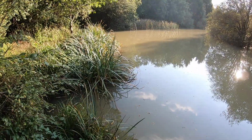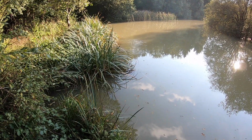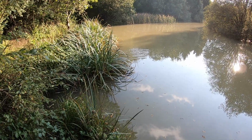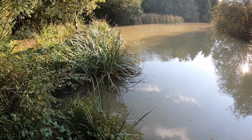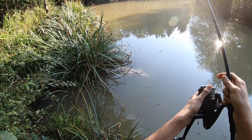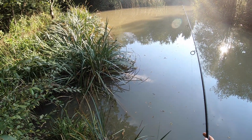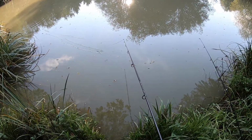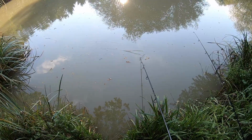We're keeping everything nice and simple. I've just got a single piece of plastic corn on one and a little Crave dumbbell on the other with a bit of corn. Pascal's got a funny hook bait she's brought from the supermarket. But yeah, just nice simple bottom bait rigs, strong hooks, and we're just going to fish in the margin over a little bit of boilie crumb and sweet corn.